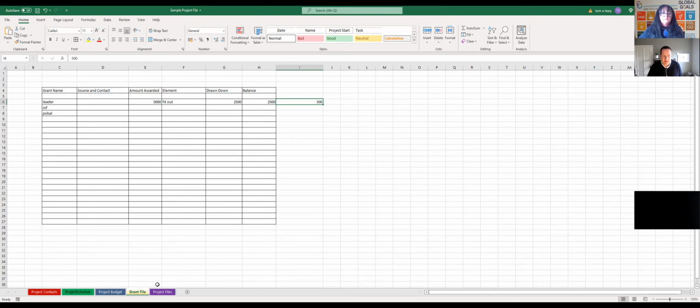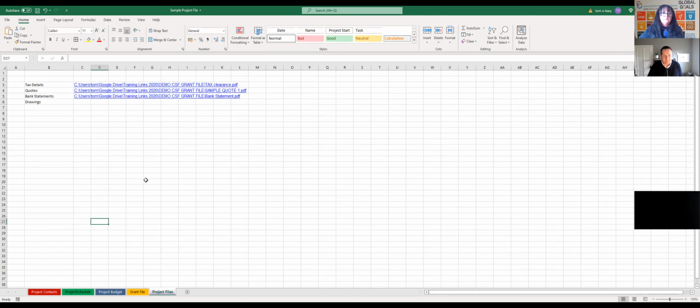Then I put in, on the same place as well, all the project files. So again, rather than me trying to look for files on my system to see, okay, where's that file they gave me, I put all the files relating to that project in here as well. So I just have links to it. So it's linked back to the location of the file as well.